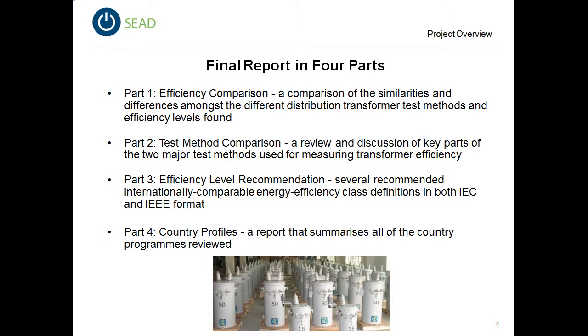Part 3 is where the international framework tiers were developed. This is a means to compare the markets around the world, giving policymakers a reference framework for efficiency, which they can use in developing their own policies. And finally, Part 4 provides profiles of the participating countries, summarizing the programs that are reviewed as part of the study.